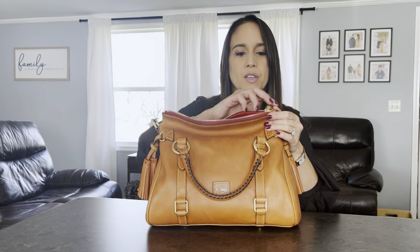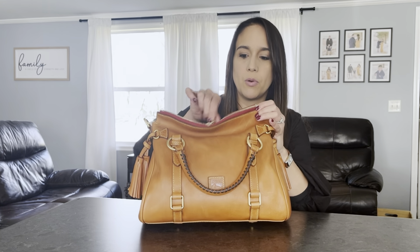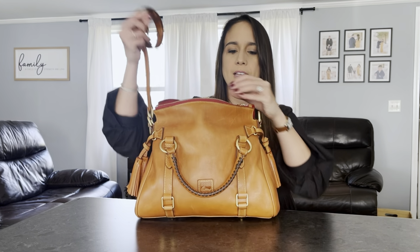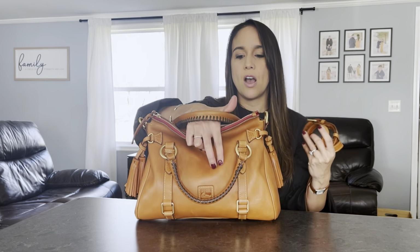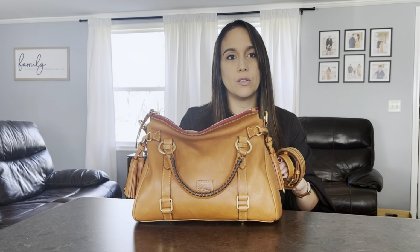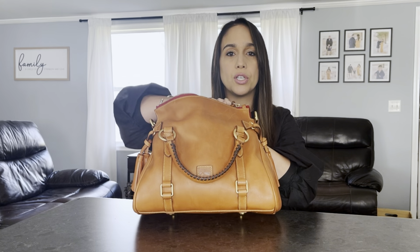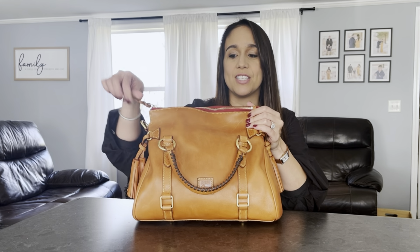I have it stuffed, but I've done reviews on this bag also, and it has a removable, adjustable crossbody strap. Let me just take that out right here. When I wear this bag, I don't wear it with the strap. I usually just wear it on the crook of my arm, or handheld, because this bag is a heavier bag. It's a little over 2 pounds without anything in it, just because it's all leather and all of this beautiful hardware. Having this on your shoulder or across your neck constantly all day, I tried it and it is just not a great idea.